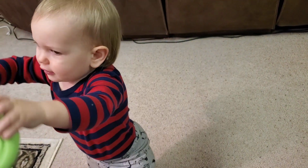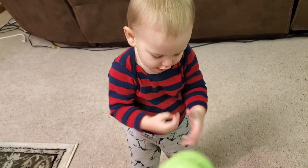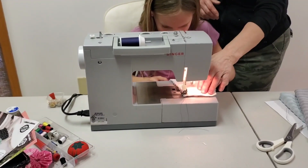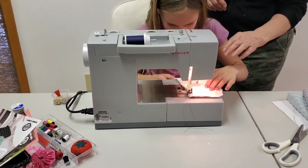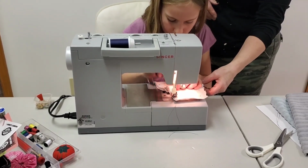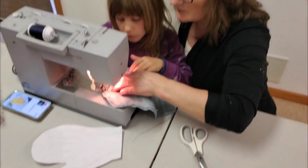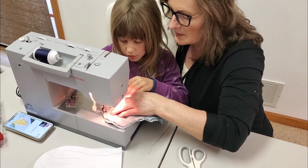There he is. Hi, David. Yeah, maybe I did. Don't pull it. Just guide it. Just guide it. Okay? You don't want to pull it, because if you're going to pull it, you're going to make it.